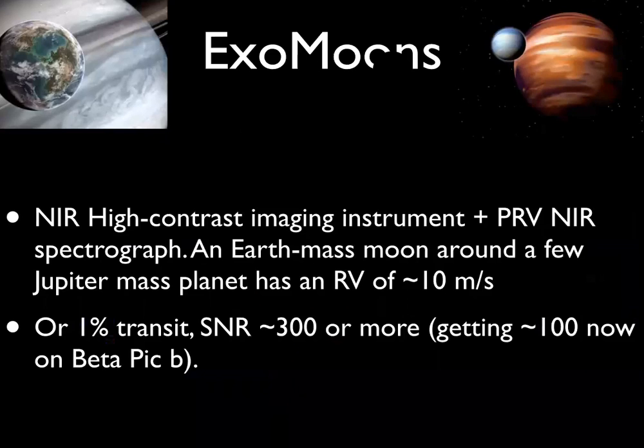Like I said, exomoons: if you look for an Earth-mass moon around a gas giant, the RV is around 10 meters per second with a period of a few days. So you could imagine, if you have very high resolution spectroscopy of a known planet, lots of lines and good models to extract the RV signal, you could look for an Earth-sized moon around gas giants. And since we're going to have much higher SNR, you can start thinking again about doing these transit surveys to find these moons with periods of a few days around planets.